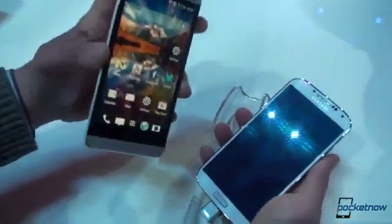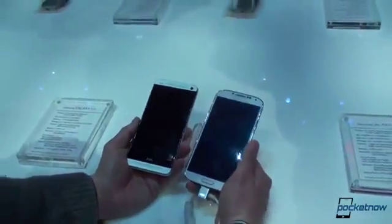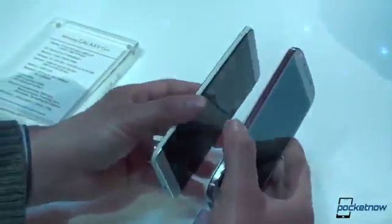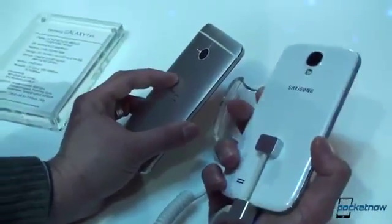So overall, I think these devices are really going to go head-to-head. I think a lot of people were scared. I think HTC was scared the Galaxy S4 would blow it out of the water. But, you know, these are going to be very, very strong contenders. They're very different phones, and I think that's why people will have a tough time deciding between them.